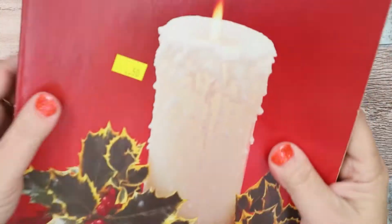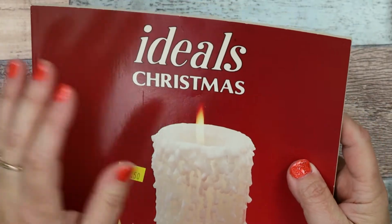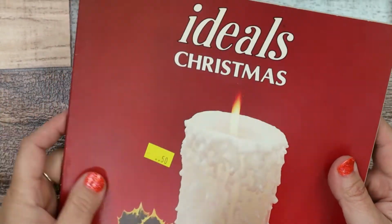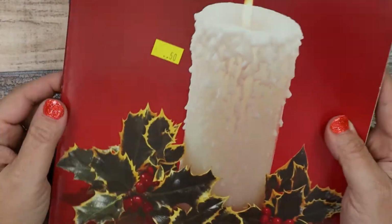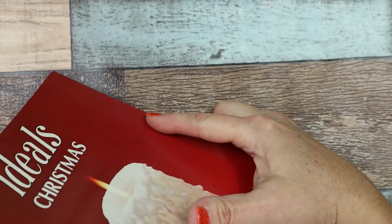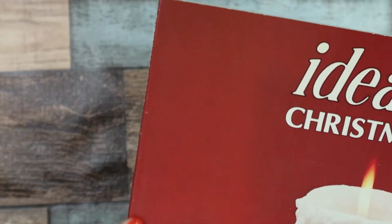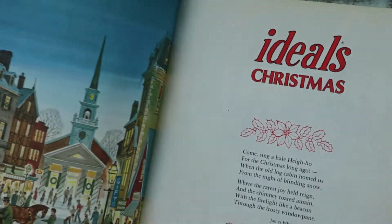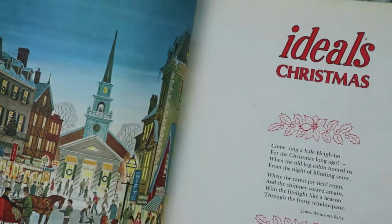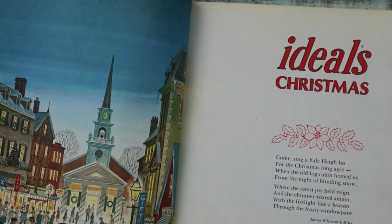So that was in the free box. I grabbed it. Okay, and then at that thrift store was also a Christmas Ideals. Anytime I see an Ideals, I grab it, no matter what. I love the Christmas. I did not have this version, or this volume, I guess you want to say. And you know what? The edge is not even bent, so I don't think anyone even used this or looked at it for that matter. But the content in Ideals are just super, super cool.